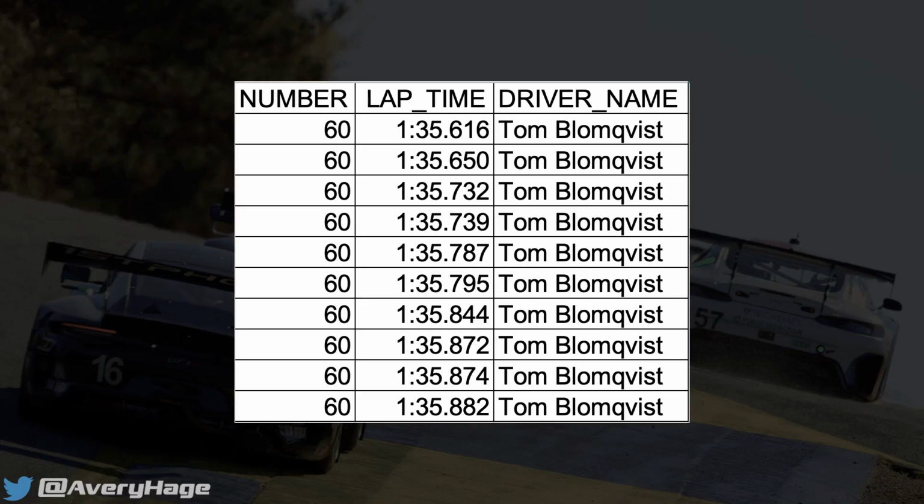In fact, Avery Hage on Twitter, hopefully I pronounced your name right there, Avery, he tweeted these fastest lap times that were put out in the race by the GTP competitors, and my goodness, the number 60 of Tom Blomqvist was flying, putting up a fastest time of a 1:35.616. He actually had the 10 fastest lap times posted in the race, and it's also insane to think that the next closest car was actually the number 01 of Renger van der Zande, and he ran a 1:35.913, which was almost 3/10 back of Tom Blomqvist. Acura sure was lightning fast, and it's going to be interesting to see how that pace translates to a very different track in Sebring.